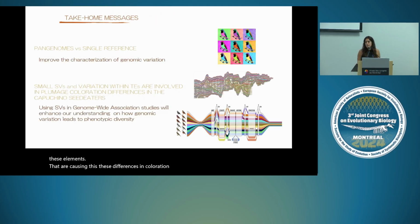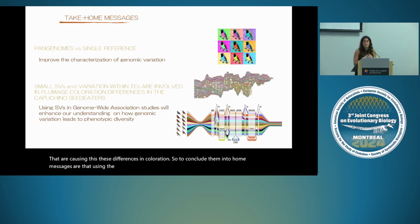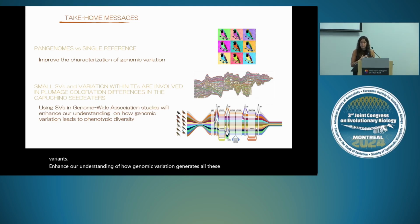So to conclude, the main take-home messages are that using the pangenomic approach instead of a single reference genome improves the characterization of genomic variation. Also, that small structural variants and the variants within transposable elements are involved in the differences in the capuchino seedeater's plumage coloration, and that performing genome-wide association studies with structural variants will enhance our understanding of how genomic variation generates all this phenotypic diversity.